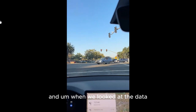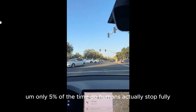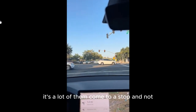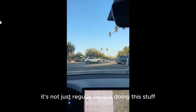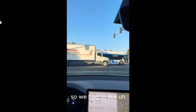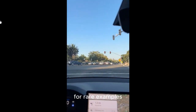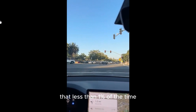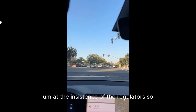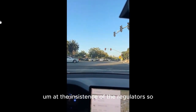And when we looked at the data, only 5% of the time do humans actually stop fully. Even lower than that. 0.5%. 0.5%? Yeah. Wow. So basically, people almost never fully stop at stop signs. Even if you look at those data, a lot of them come to a stop and they get on their phone or something. It's not just regular people doing the stops. Yeah, and they might semi-stop and then move a little bit. So we had to poll the fleet for rare examples, less than 1% of the time, when people actually come to a full stop, and artificially train the system to stop at stop signs at the insistence of the regulators.